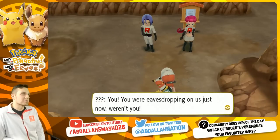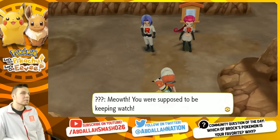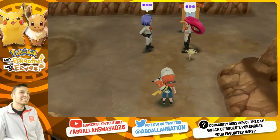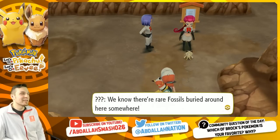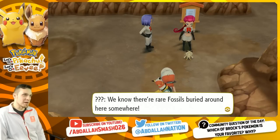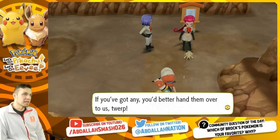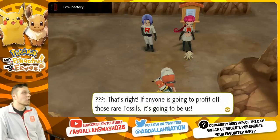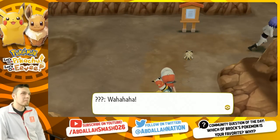You were eavesdropping on us just now, weren't you? Meowth, you were supposed to be keeping watch. We know there's rare fossils buried around here somewhere. If you got any, you better hand them over to us, twerp. That's right. Come on, low battery. If anyone's gonna profit off those rare fossils, it's gonna be us. Whoa.